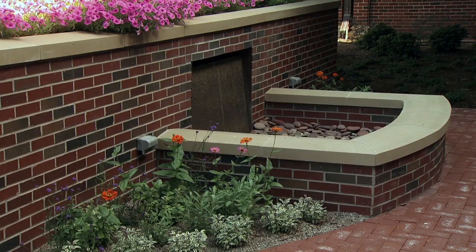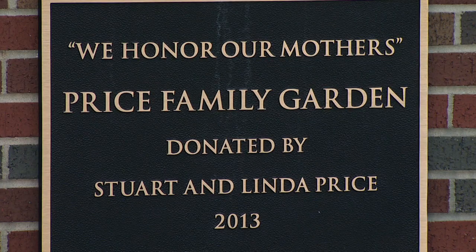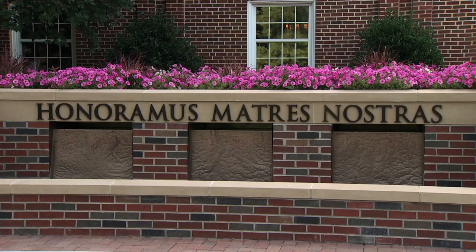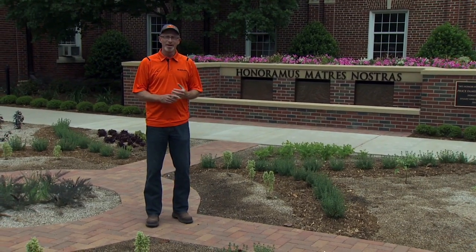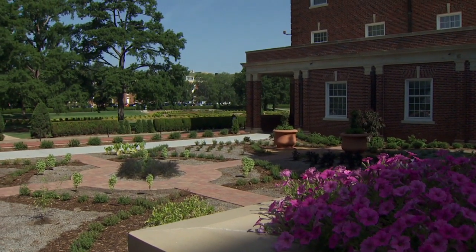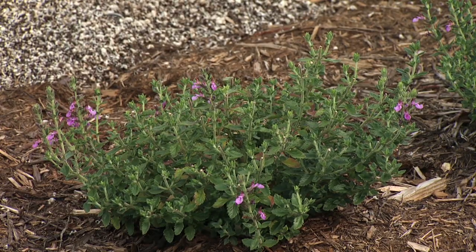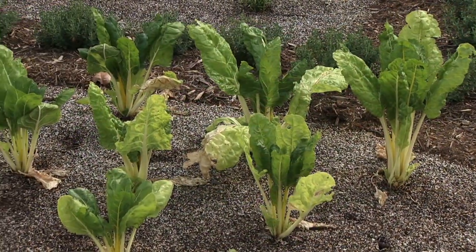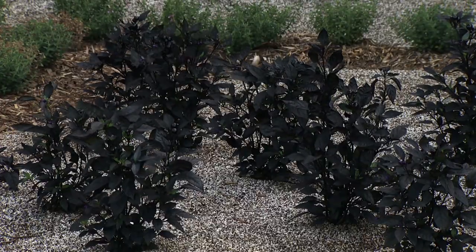And the garden is really intended to be a garden to honor our mothers. And if you notice on the fountain behind me, the donors are Stuart and Linda Price out of Tulsa. And again, we've got a Latin phrase on the fountain that really stands for "We honor our mothers," which couldn't be more appropriate here at campus. But when you think of mom and grandma, you always think of kind of an ornamental edible or edible garden. And so that's really what we've tried to do here with kind of a formal knot garden, if you will. We've got lots of edibles, germander and parsley and tomatoes, all kinds of things that you would expect to see, some edible flowers and very showy perennials that you might see as well.